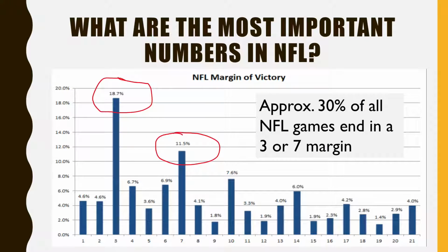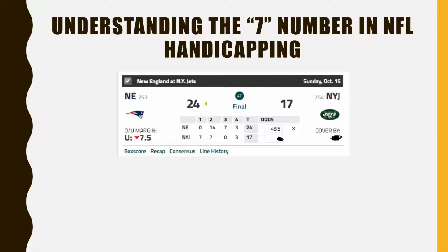And when you tie both of those together, as we talked about last week, 30% of all NFL games end in a 3 or 7 margin. So that's a pretty big number. That's why we really focus on the 3 and the 7. And when you see the sports books set the lines, that's generally a very popular number. You'll see numbers floating around the 3 and the 7.